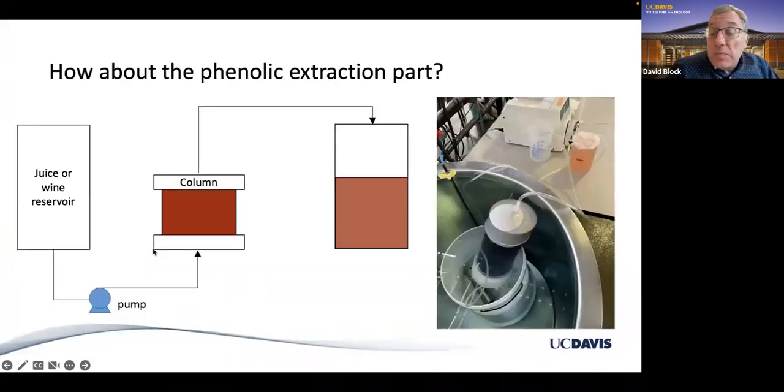I'm not going to spend a lot of time talking about this because we haven't done as much work in this area, but the idea is, what if when the grapes came in, you crushed them, you separated the juice and the skins, and you fermented the juice quickly, like I showed you with the intensified process? You put the skins in a column, and then you flow either juice or wine through that column continuously, once through, and that's your extraction. Here's the experimental setup that Anna used. Here's the pump. Here's the column with the skins in it. This is a pretty small scale. And the colored juice coming out.